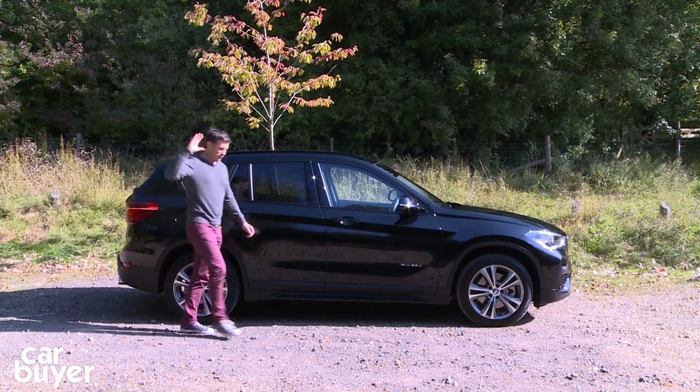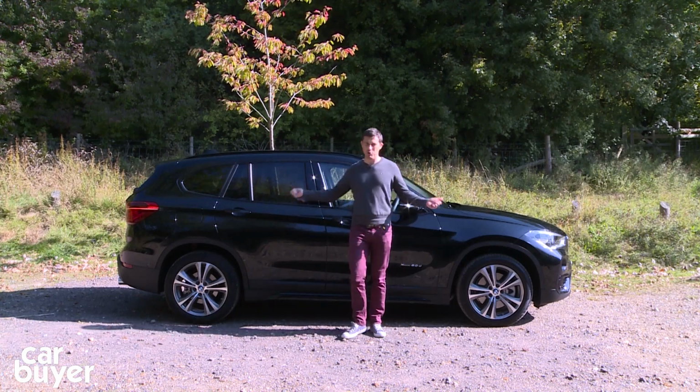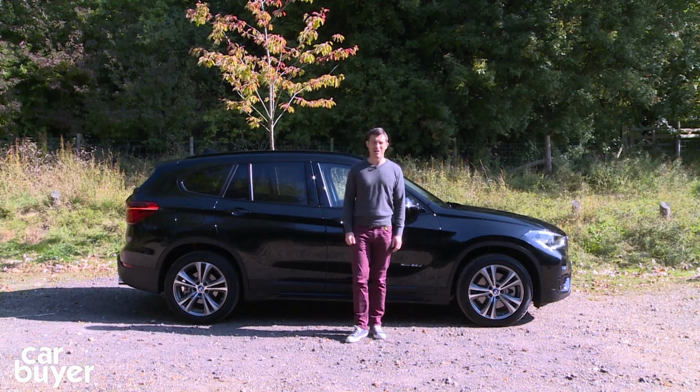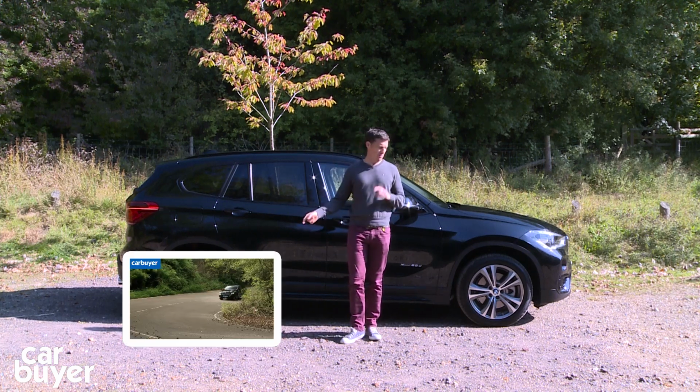Actually, do you know what? I've managed to get over the price of the options, because overall this is a great small SUV, and it's the same story with this car's rivals such as the Mercedes GLA and the Audi Q3, and you can watch our reviews of those by clicking down here or down here.